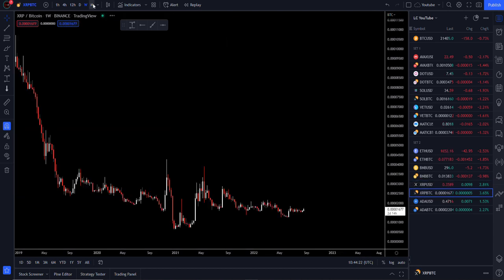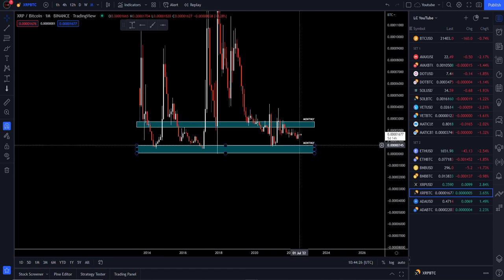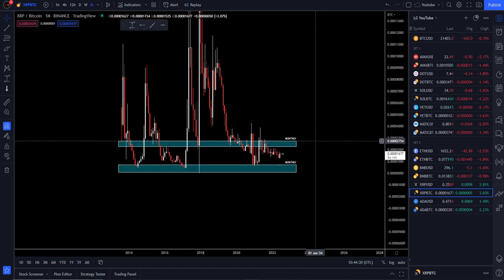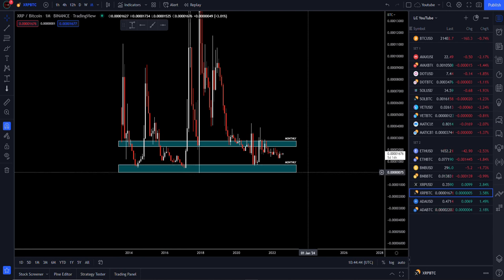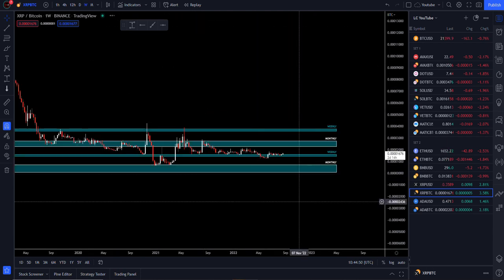If we go to the BTC pairing and the monthly, you can see it's just sort of floating in between the two monthly levels. So the monthly resistance between 2,750 sats and 2,300 sats, and then this bottom support which has been tested quite a few times between, call it 700 sats and 75 sats. So just sort of floating here at around 1,600 sats. Not really much price action to be going on with.